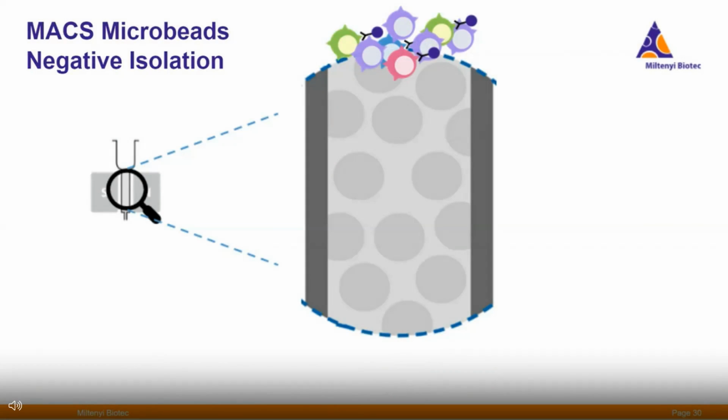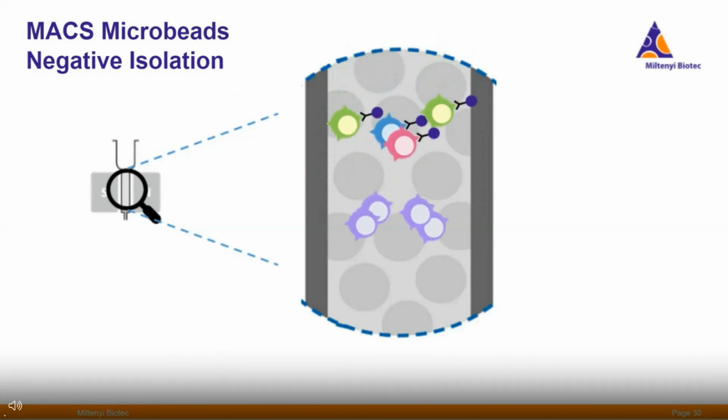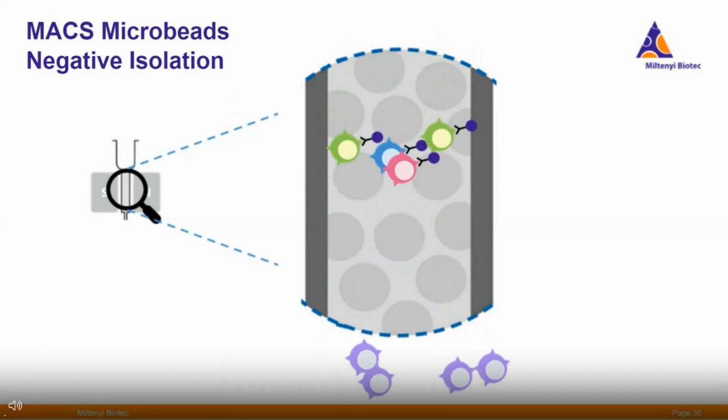The other way we can do this is called the negative isolation, sometimes, like I said, called the depletion. In this case, I think we're looking for the purple cells in this one. And we've used antibodies to bind up every other cell type that's in there. And those other cell types will stick in the column, and the cells we want are going to process through to the bottom. And that elution is what we'll take away. So in this case, we've got a really nice clean or untouched population that we've enriched for.